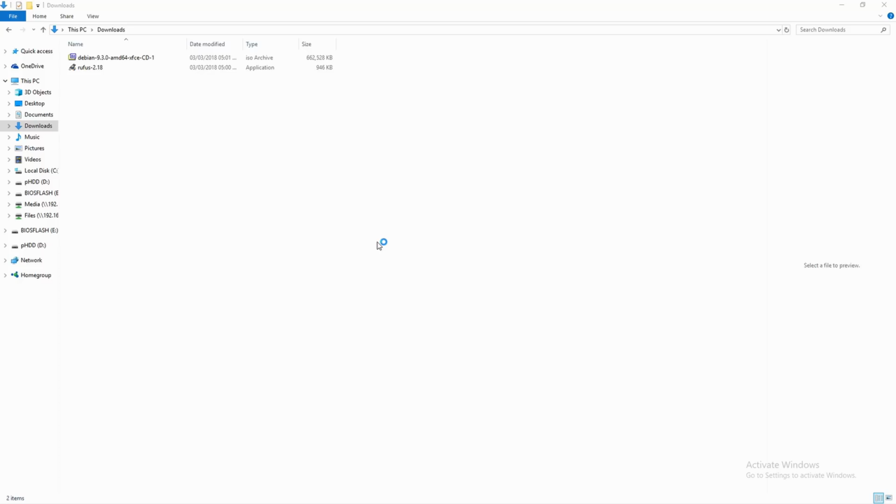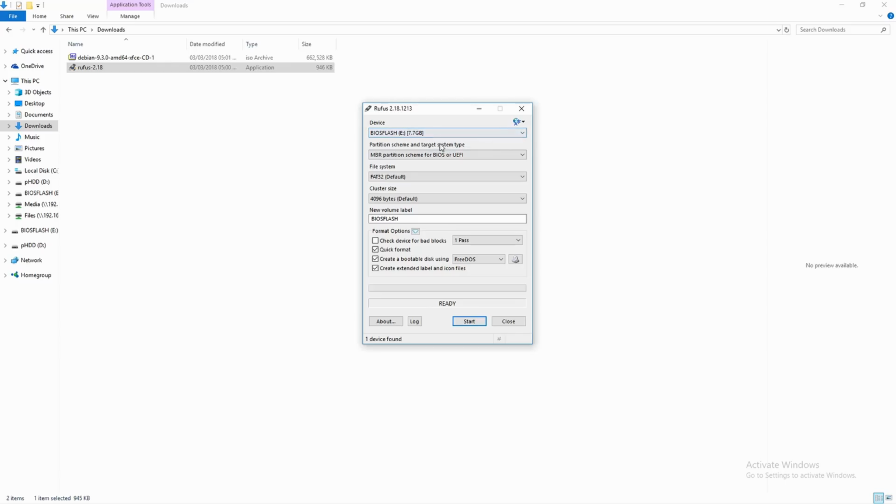Now that we've got a USB plugged in and ready, we can launch Rufus. When you launch it, you're going to have your device up here at the top, so just make sure the right one's selected. The only USB device I've selected is this 8 gigabyte one I was using to flash my BIOS. I don't need that anymore, so I'm just going to replace that, and then we're going to leave it as MBR partition scheme for BIOS or UEFI.